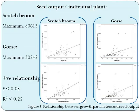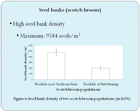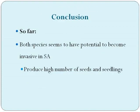We noted that there was a high number of seeds produced per individual plant in both species, and we also noted that there was a very weak positive relationship between growth parameters such as height, crown diameter, and stem diameter in relation to the total number of seeds produced per individual plant. We also noted that there was a high seed bank load in the Scotch broom population that we visited, and so far I can conclude that both species seem to have a high potential to become invasive due to the fact that they produce a high number of seeds and seedlings.